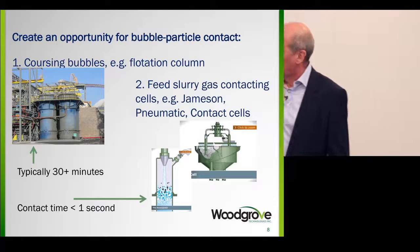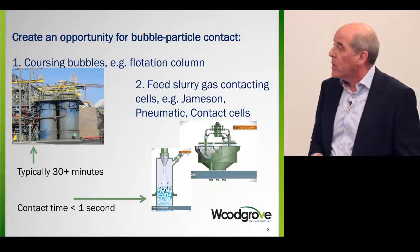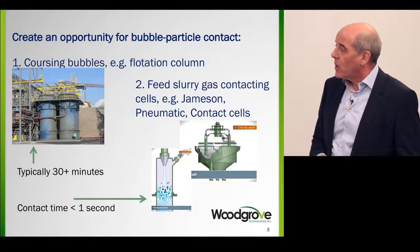We're going to be talking about this, create an opportunity for bubble particle contact. So how do we do that in industry? There's a few different ways. The simplest one is column flotation.